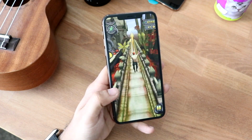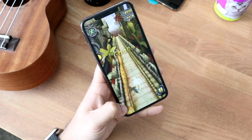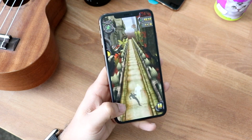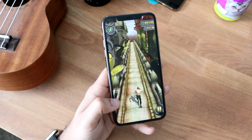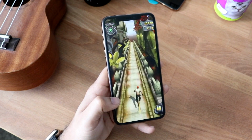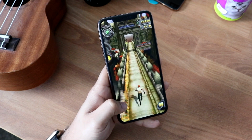Now, ending it off with the battery life, you have a 3,969 mAh battery on the iPhone 11 Pro Max and a 4,300 mAh battery on the Galaxy Note 20. And in terms of that, I kind of want to give the edge to the iPhone 11 Pro Max. I feel like this phone may have a little bit of a better battery life.